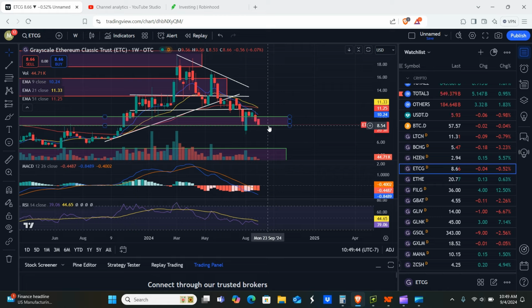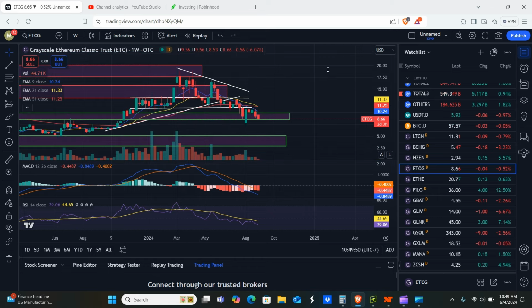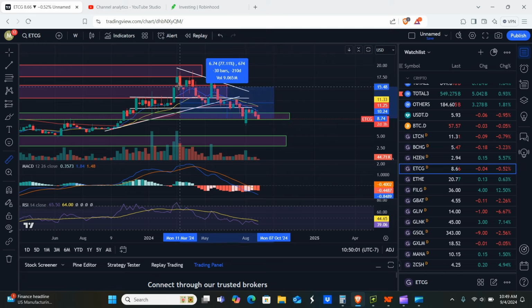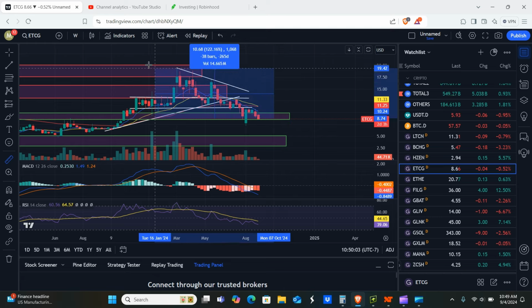ETCG, so still sitting at the bottom of support, $8.50 to $10 there. I'd be looking at roughly about this 13 to 15.80 as a potential target. Of course, you guys can pick your own targets, so $17.60 to $20 up there at the resistance highs. So potentially a little bit more than a 2x on your money going up to that $20 range. So roughly about 80% here and 131% respectively.